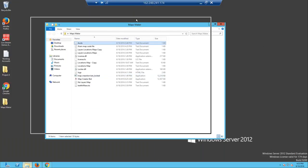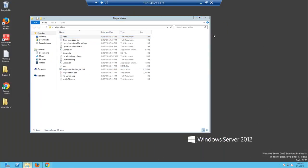Hopefully there won't be any more bugs, but it's beta, it's only been out for a week or less, and very few people are using it. On that version, it does not do an individual map per location. It does a main service, Alaska, and then all the layers would be locations.